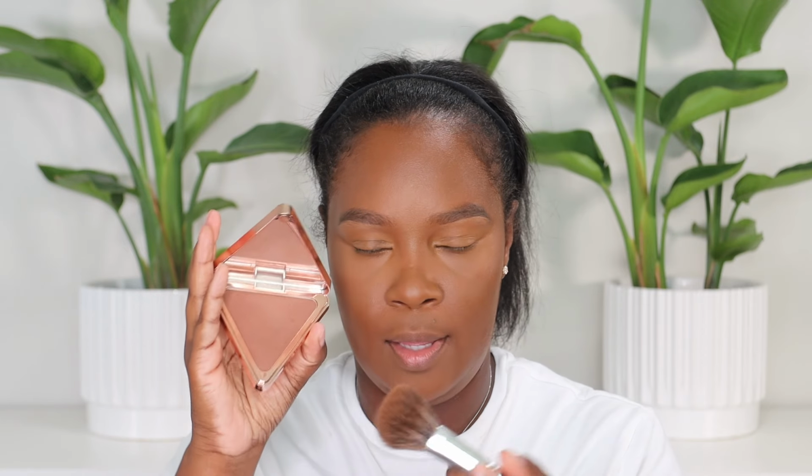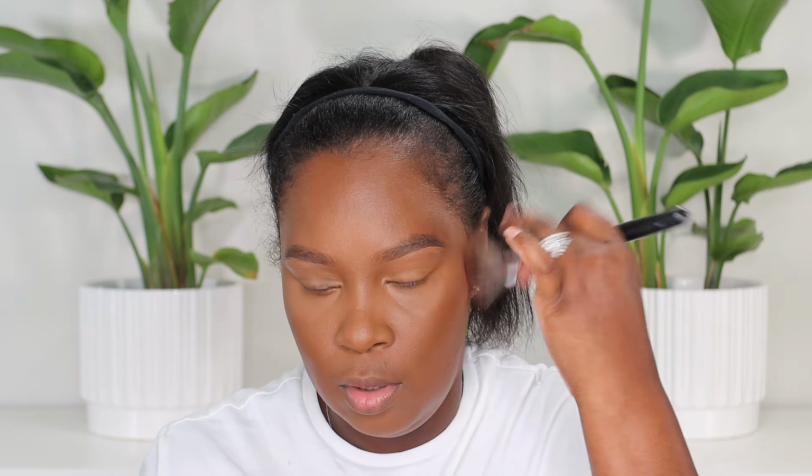All right, so we're gonna go in with the LYS bronzer in strength. And this is more of a natural bronzer on me.